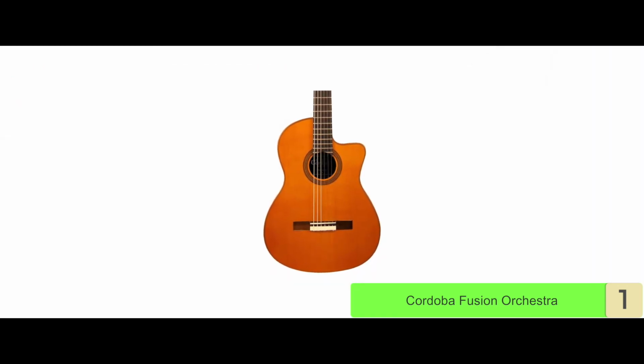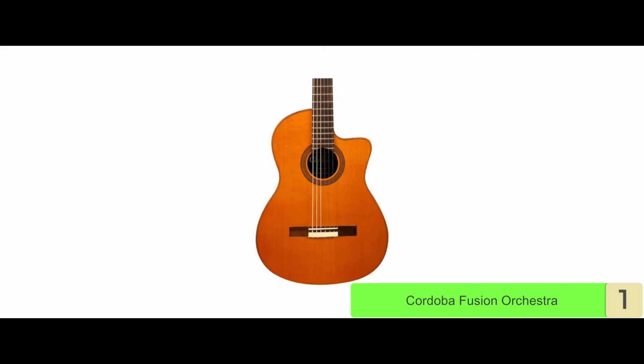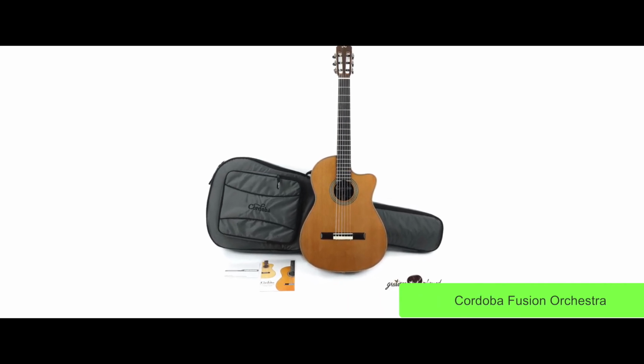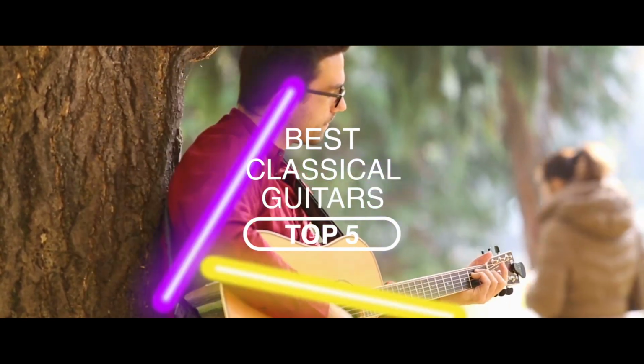Bottom line is, it has a classic construction, it's extremely durable, with fast, smooth action and robust sounds, and a premium top made of solid red cedar for maximum tonality. There you have it, our top 5 best classical guitars on the market.